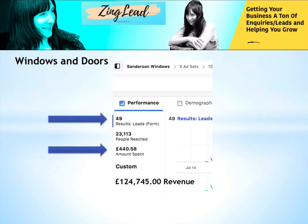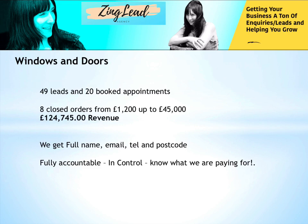Our business, Sanderson Windows, to show for example, we generated 49 leads in 12 days. That cost us £440 and brought in £124,745 worth of revenue, which for a small local window business was a really good result. So just in a nutshell, 49 leads, 20 booked appointments out of that, closed 8 orders, and there are some still pending in the pipeline. Order values from £1,200 upwards to £45,000, totalling £124,745 revenue. So we get the name, the email, the telephone and the postcode.